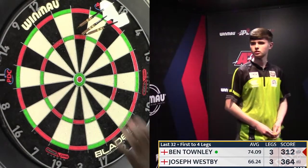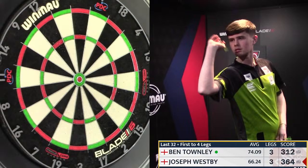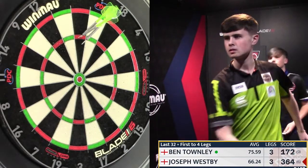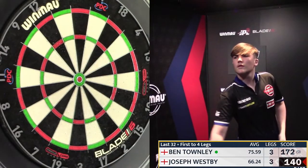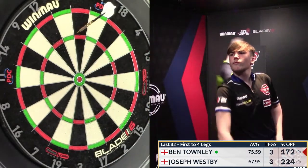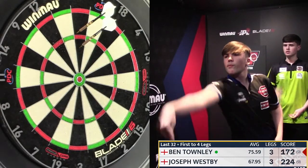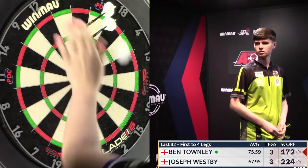97 keeps him in the hunt there, but that's a brilliant visit from Townley with a 140. The last time he did that, Westby had a 2 treble visit in response, and he's done exactly that again. Brilliant darts from the pair. It really is a shame to see a loser in this one. They're both winners in my eyes.